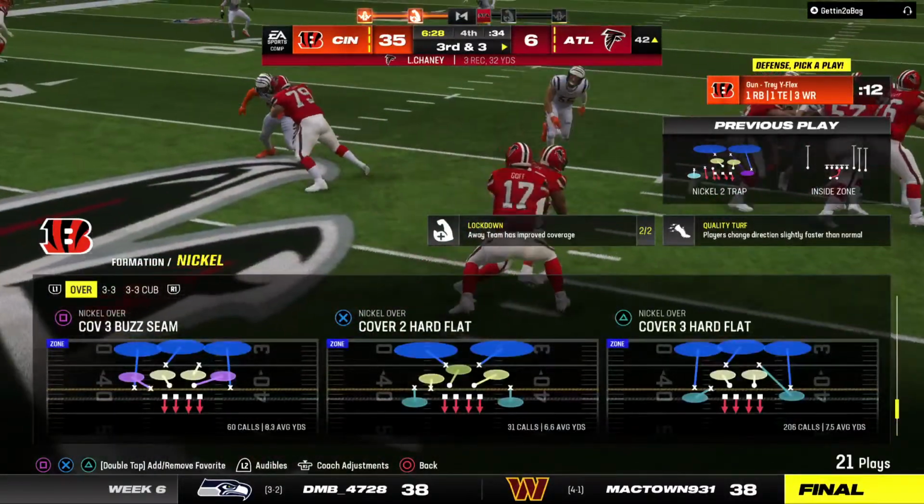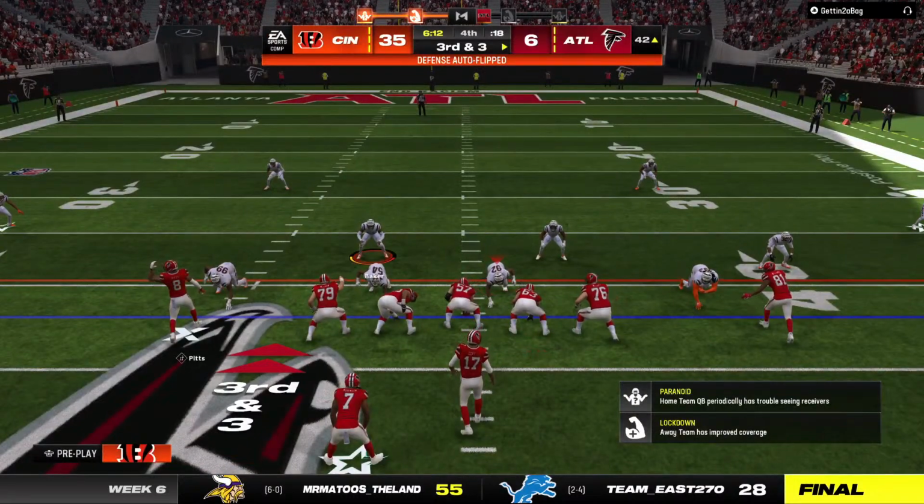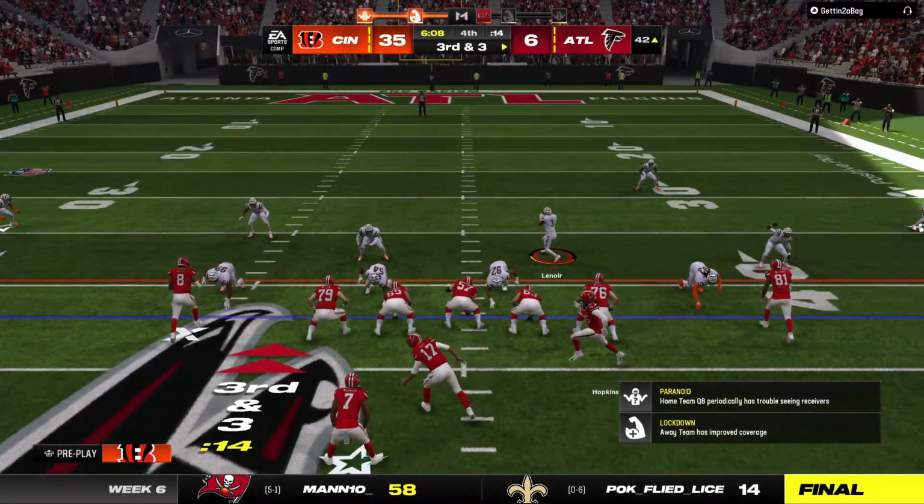I think this offense, specifically this running game, they're going to have to find a way to turn the page, because they haven't found a way to run it effectively thus far, and it's cost them. 4 down.